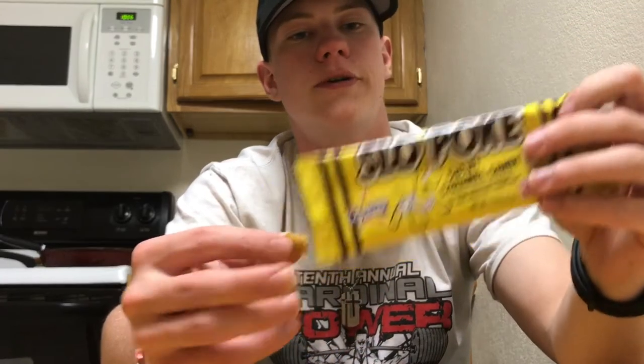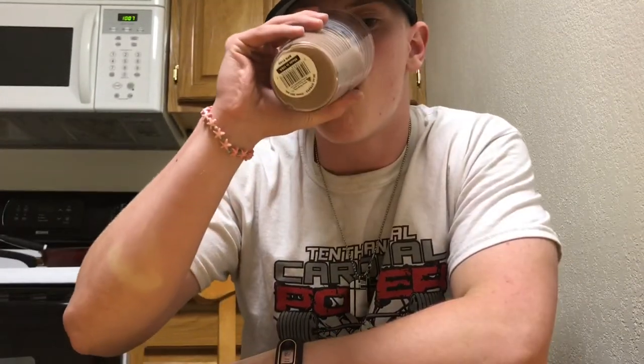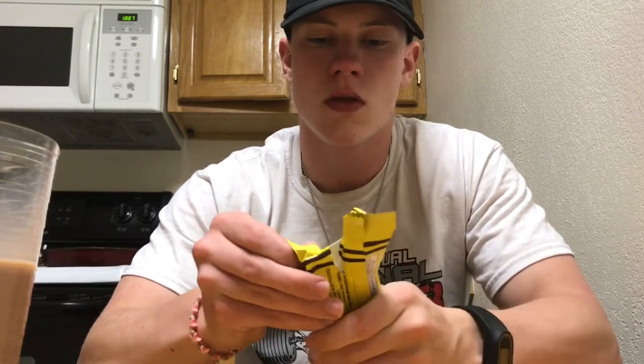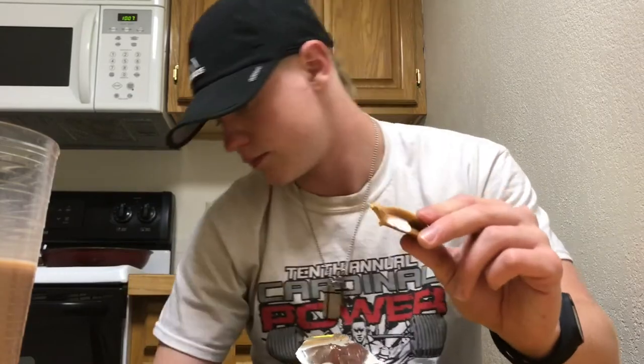Next we got the Slowpoke. The chewy caramel candy. An American tradition for more than 80 years. Let me get some chocolate milk. Only thing I hate about peanut brittle is it gets stuck in your teeth. Slowpoke. It's a Slowpoke. It's super chewy. It's supposed to take you like an hour to eat the whole thing. Nah, I'm playing. But let's go ahead and try this.